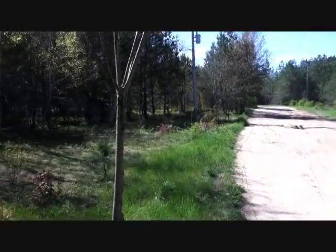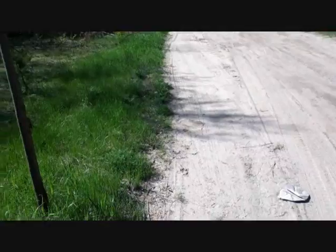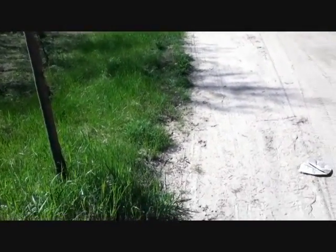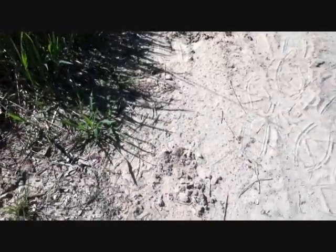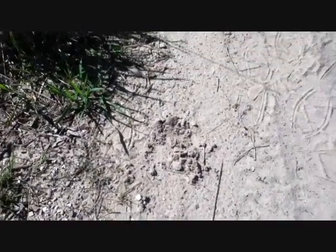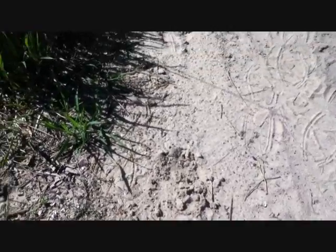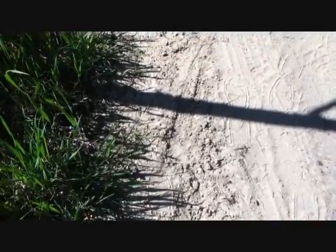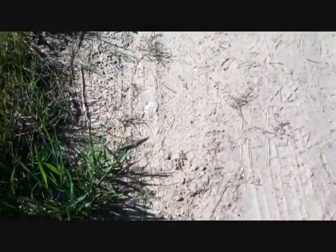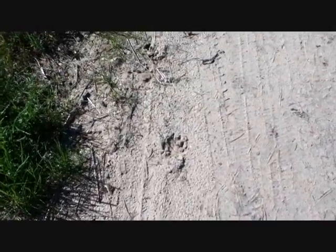Alright, so just heading out from Tommy's house, taking a trail out to the woods, following the road back to the 40 acres, and I ran across something that I wanted to show you. It kind of makes me a little nervous, but you see right here, that's a coyote track, and you see that they're heading in the same general direction that I'm going to be heading in, so that kind of makes it a little bit dangerous, I guess.